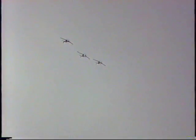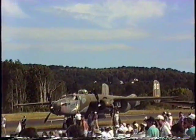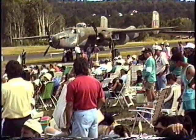Over the top they come. The G-forces start to kick in. Gravity says, come on down. And they do. And as they clear the area, if Vlado's got himself in position, he should be out to the left. He's going to show you a half loop and a roll in the solo P-51 Mustang.